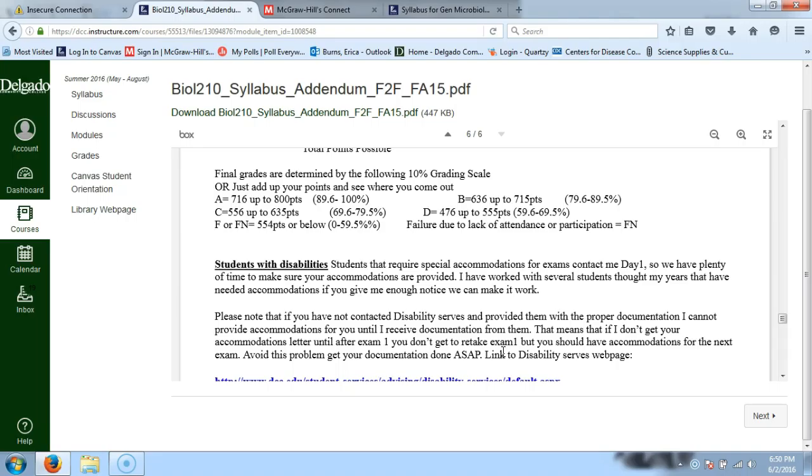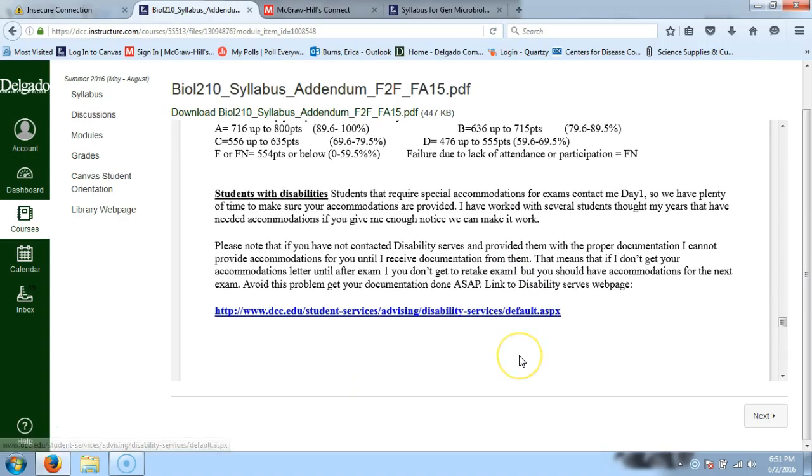Right? I'm not going to give you the answers to the test, but anything else, I will do it for you. No problem. All right. So you have to self-identify to disability services. So make sure you do that now if you haven't already. And they will put together your accommodations and send the letter to me. And then we'll meet and make sure that we get everything together for you to be successful.